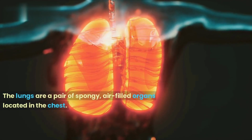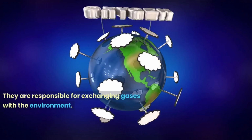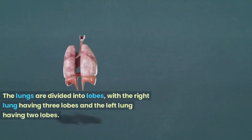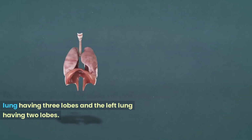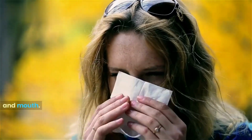The lungs are a pair of spongy, air-filled organs located in the chest. They are responsible for exchanging gases with the environment. The lungs are divided into lobes, with the right lung having 3 lobes and the left lung having 2 lobes. The process of breathing begins with the nose and mouth.